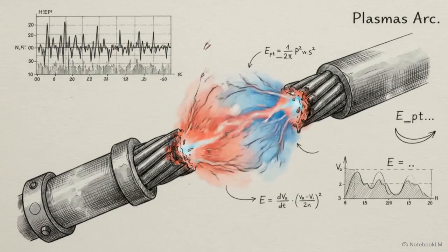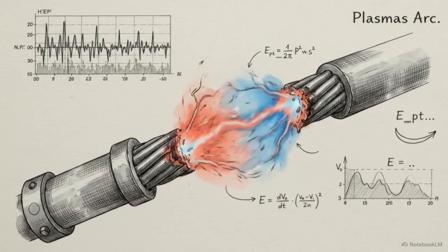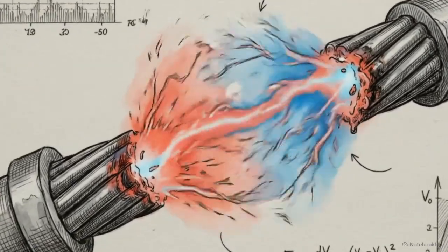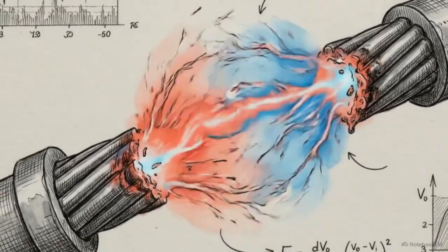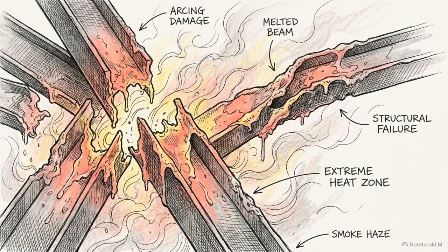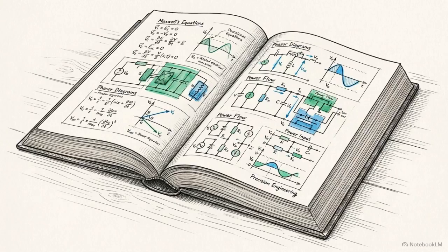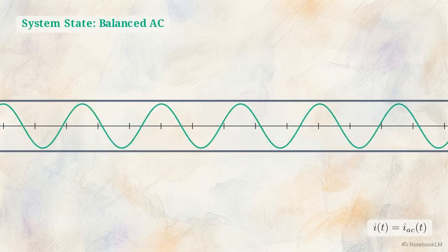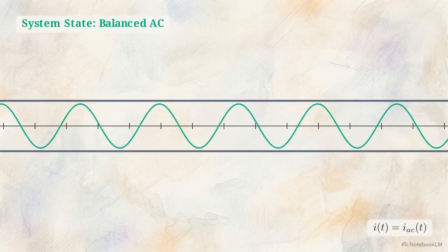When a massive short circuit strikes a high-voltage power system, the result is instantaneous and violent. Millions of watts of energy look for a way out, tearing through industrial metal and superheating the surrounding air into plasma. But if you open a standard electrical engineering textbook, you won't see that chaos. You'll see this, a perfect AC sine wave, undulating in a clean, predictable rhythm.